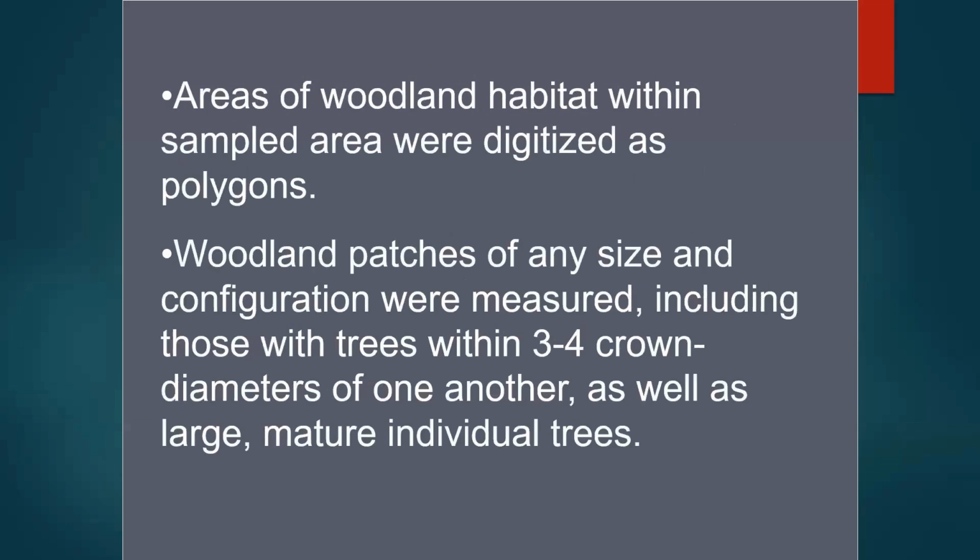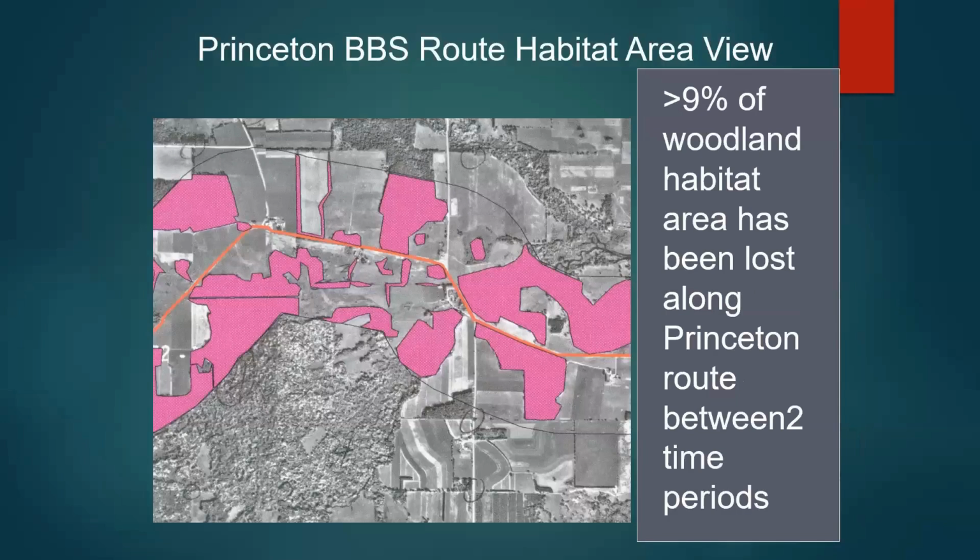Areas of woodland habitat within those sampled areas were digitized as polygons. Woodland patches of any size and configuration were measured, including trees within 3 to 4 crown diameters of one another, as well as large individual mature trees. So you can see those polygons that result from that kind of analysis.